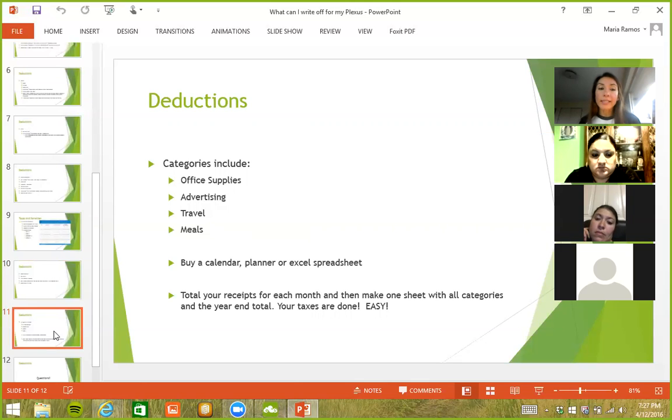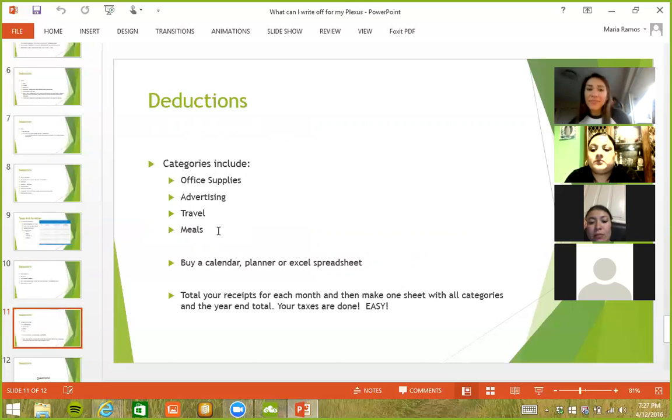I personally like to keep an Excel spreadsheet. So I will go onto my computer and I will plug in everything. And these are the categories that I have. I save all my receipts. Right now I have a stack right there, and they all say Plexus. That way I know not to throw them away. Then I add them up, total them per month. And then they go into these categories: office supplies, advertising, gifts. I put gifts under advertising. Travel, if I'm meeting somebody, if I'm going to their house. Meals, if I'm buying coffee, if I'm meeting somebody for lunch, I get to write that off.